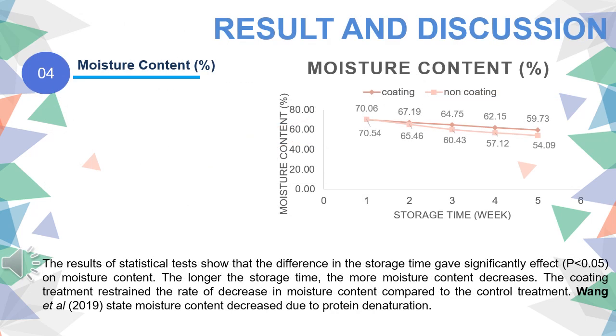The fourth parameter was moisture content. The results of statistical tests show that the difference in storage time had a significant effect on moisture content. The longer the storage time, the more moisture content decreased. The coating treatment restrained the rate of decrease in moisture content compared to the control treatment. Wang et al. 2019 state that moisture content decreased due to protein denaturation.